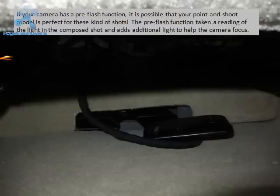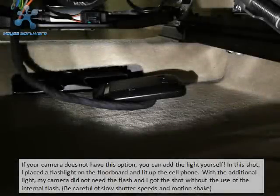And that's going to allow your camera to focus. So this shot worked out really well. Just my little point-and-shoot camera, auto-focus, auto-flash, worked out fine. Now, if your camera doesn't have this option, that's okay. You can work around it.